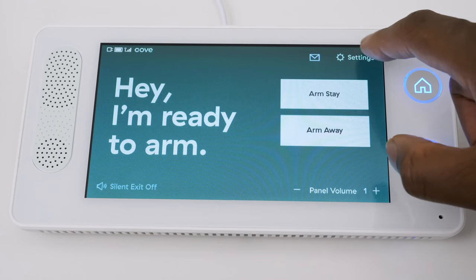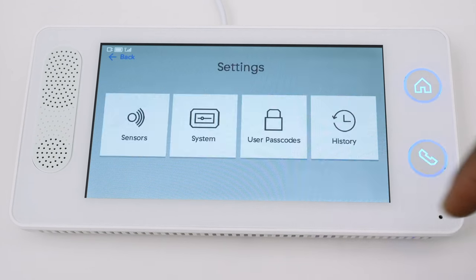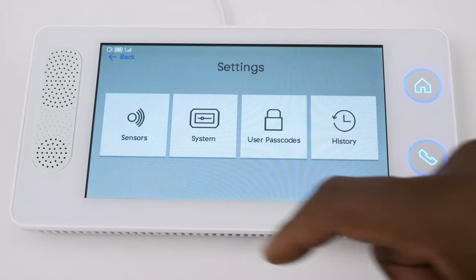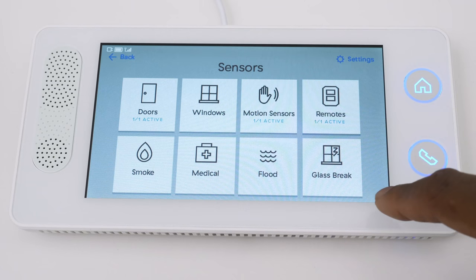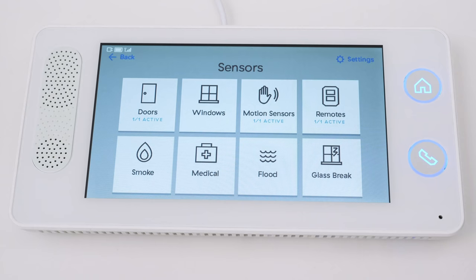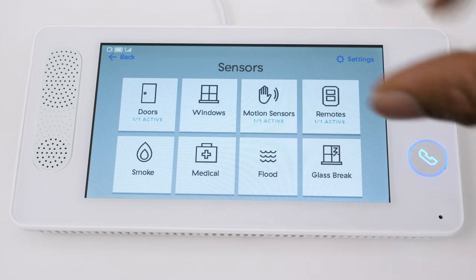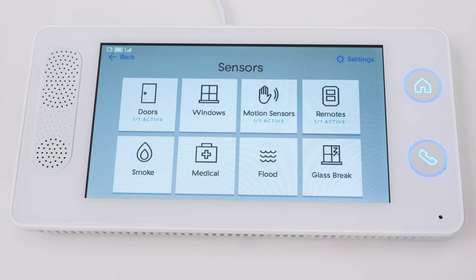And look at settings. Please enter passcode. Now, when I go into settings, I can look at the sensors. And the sensors have doors, windows, motion sensors, remotes, smoke, medical, flood, glass break. Now, with our system, we only set up a door and the motion sensors and the remotes. But those will all be accessible right here, and you can look and see what each one of them is doing.